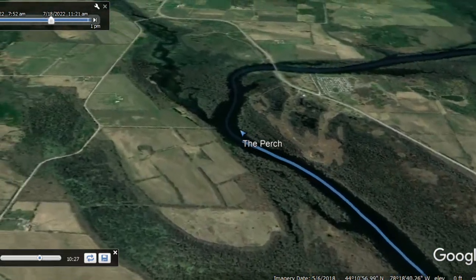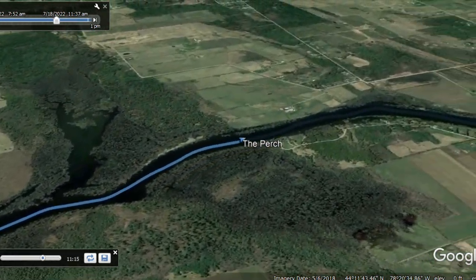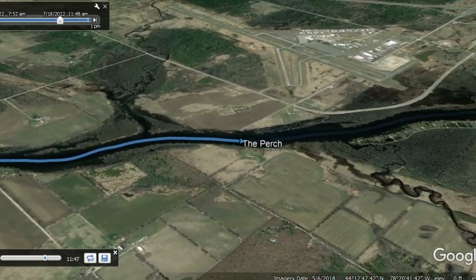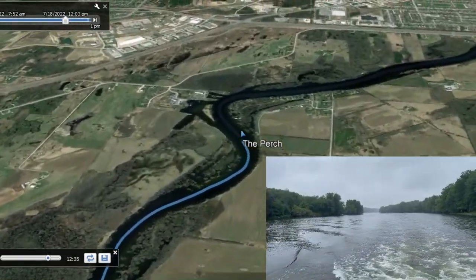But we worked our way through this winding passageway, which was beautiful even in the rain, but probably even more lovely in the sunshine, past some farms, some cottages, and just the beautiful scenery that is part of the Trent Severn. At this point, we are nearing Lock 19, our only lock for the day.